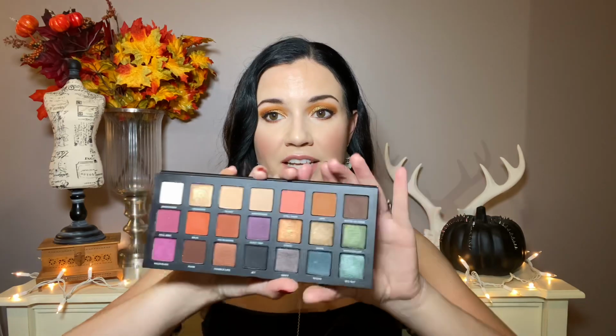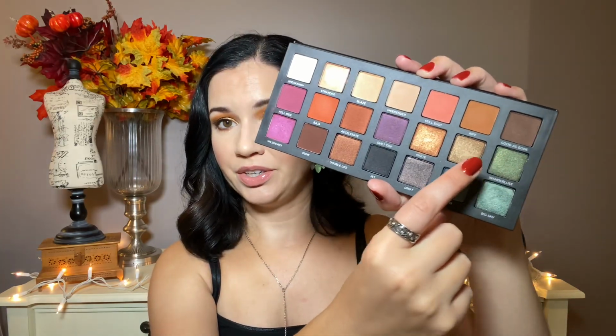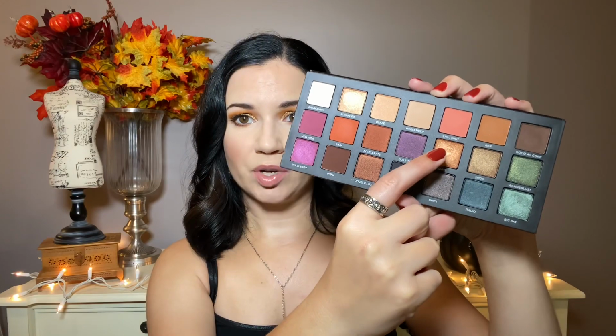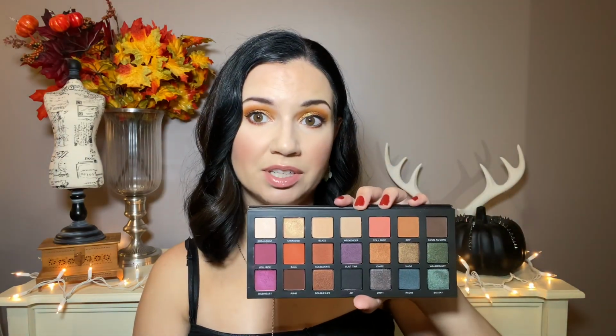Next up is the Urban Decay Born to Run. This I love in general. I've talked about this palette a lot since I've gotten it. I do think that this has some lovely shades for this time of year. Oranges, coppers, this green here, this one here, kind of a gold shade. Yeah, the quality on this is absolutely great, and I think you could do some really nice looks. I feel like you could do looks with this any day, but it does have some particularly good shades for fall.